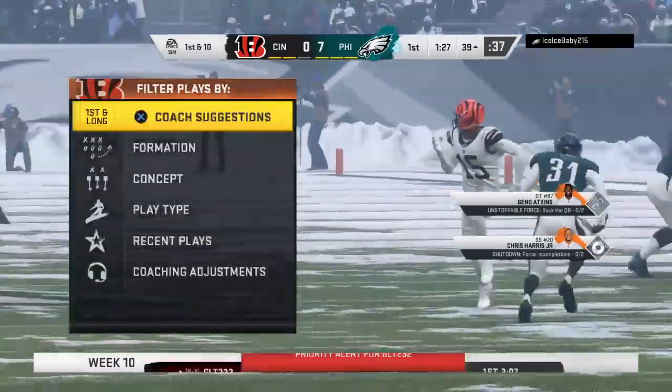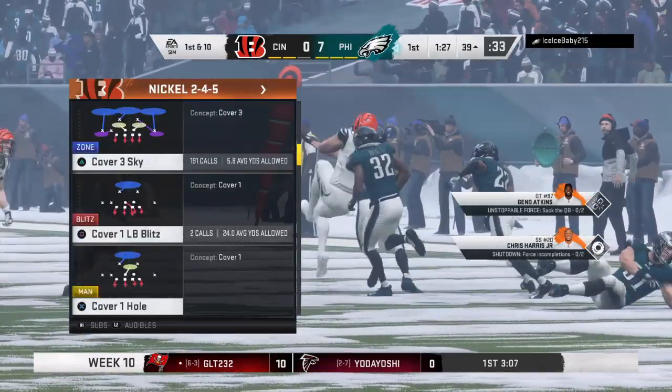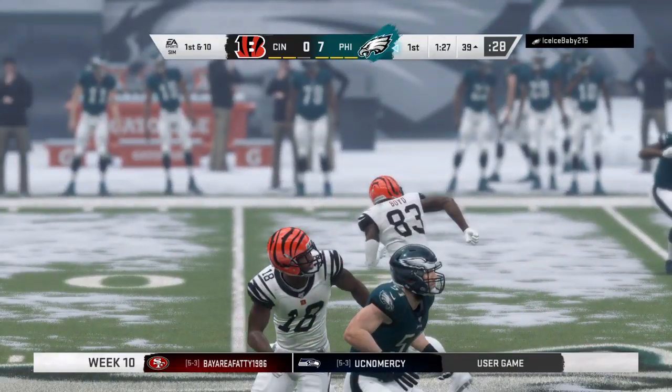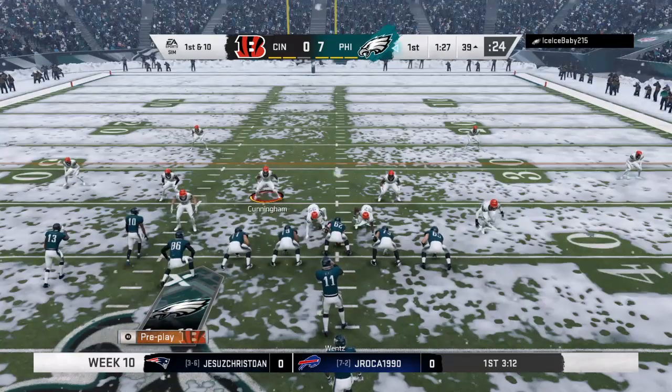Well, they didn't exactly show patience there, did they? Just down a score, they come out firing right away and compound things by throwing an interception. They put their defense in a really tough spot. So from the 39 now, they'll come up on a 1st and 10.